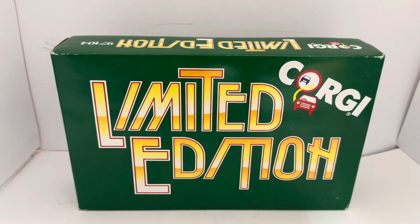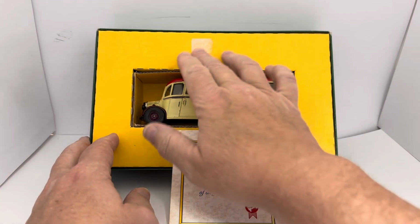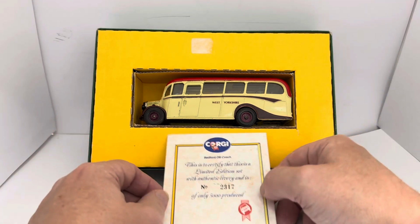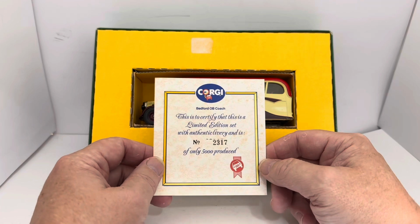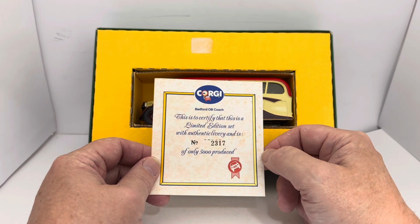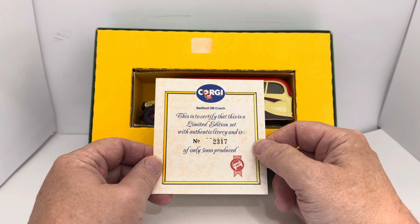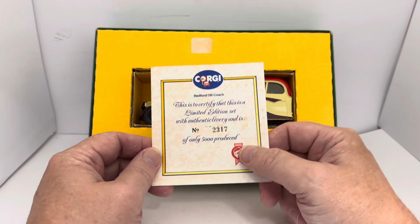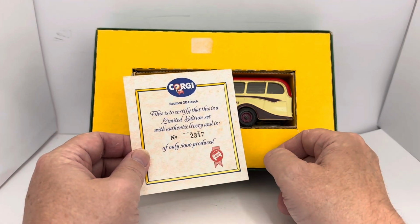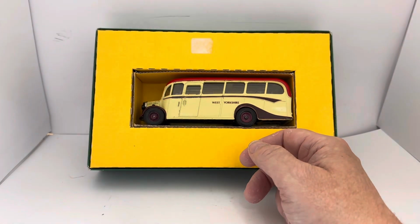Okay, let's open the box up and have a look at the model on the inside. I've removed the lid, and this is what we've got. There's a little sticky mark there because this was a displayed item, so I'm assuming it was displayed in the box. But first thing we notice, it comes with this certificate of authenticity, with the Corgi logo at the top. It says Bedford OB coach. This is to certify that this is a limited edition set with authentic livery, and is number 2317 of only 5,000 produced. So there's only 5,000 of these produced worldwide. Nothing on the back there, but as they built them, they stamped them with a little stamp, and so this is number 2317. Okay, let's move that out of the way so we don't lose it.